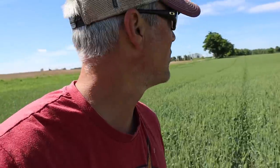So I'm not sure how well you can see the anthers, but they're hanging out. So this one came really quick. Now the headland's a little bit more advanced than when I get out in the field. And there's some spots I'm trying to figure out. You can see some streaking. I don't know if you can see it or not.